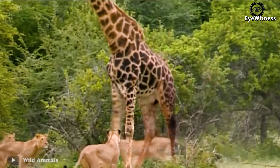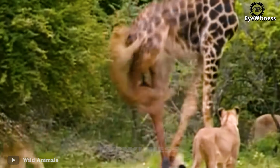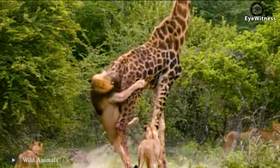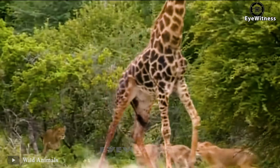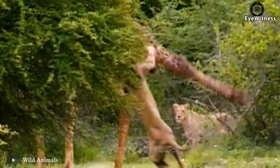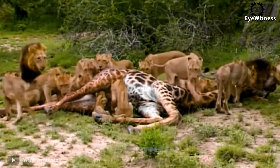Not stopping, the lion still jumped up to attack the giraffe, but still took the opponent's kick. The giraffe was surrounded by a group of lions. Fiercely attacked, a lion even jumped up and bit the butt of the prey. In the end, the giraffe still fell to the lord of the jungle.